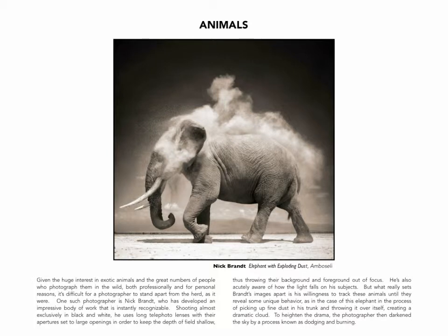Animals. Given the huge interest in exotic animals and the great numbers of people who photograph them in the wild, both professionally and for personal reasons, it's difficult for a photographer to stand apart from the herd, as it were. One such photographer is Nick Brandt, who has developed an impressive body of work that is instantly recognizable.